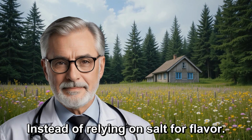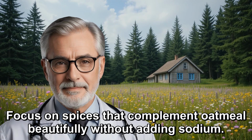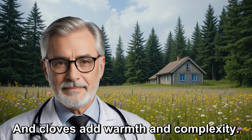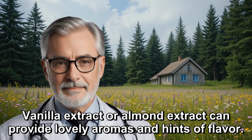Instead of relying on salt for flavor, focus on spices that complement oatmeal beautifully without adding sodium. Cinnamon, nutmeg, cardamom, ginger, and cloves add warmth and complexity. Vanilla extract or almond extract can provide lovely aromas and hints of flavor.